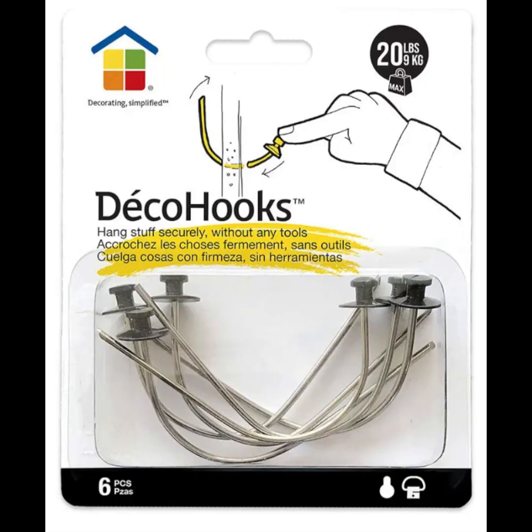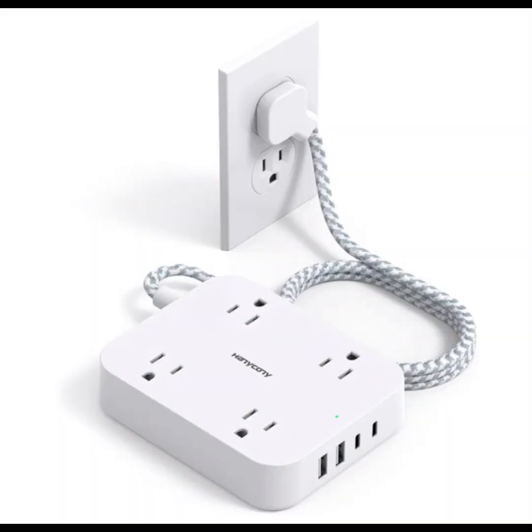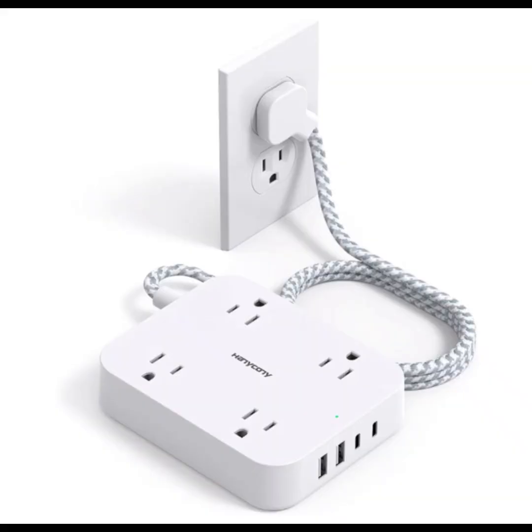The first are wall deco hooks. Have you seen these? You can actually use these without tools. And if you have a heavier item, they hang so well on them. A tech product you need this holiday for under $10 is the wall extension outlet. I love these. If you have an outlet in a bad place, maybe behind an electric fireplace or behind furniture, you can actually use this to bring that outlet out.